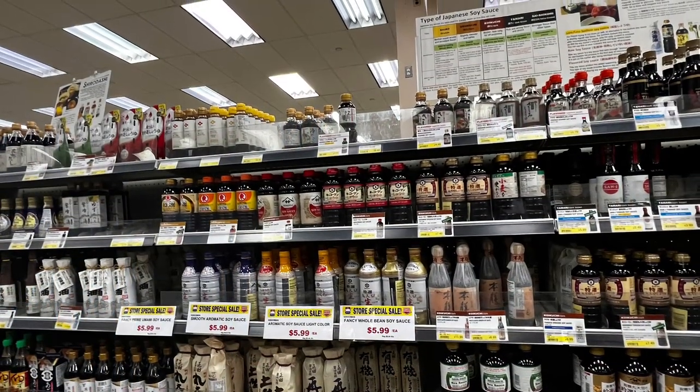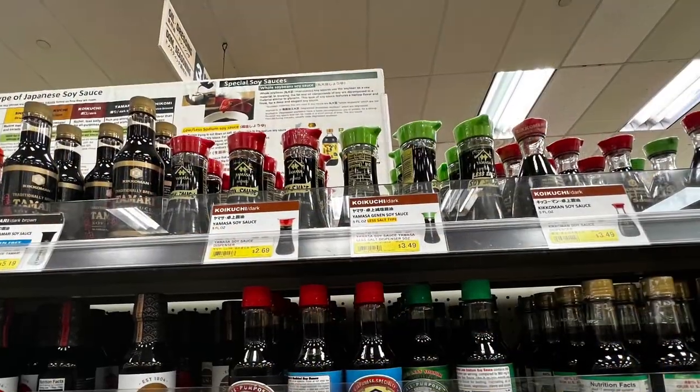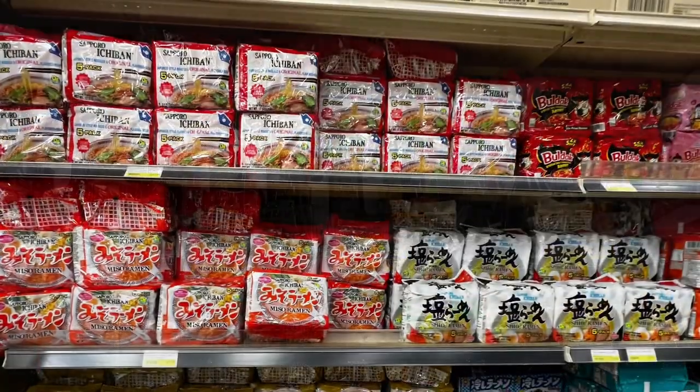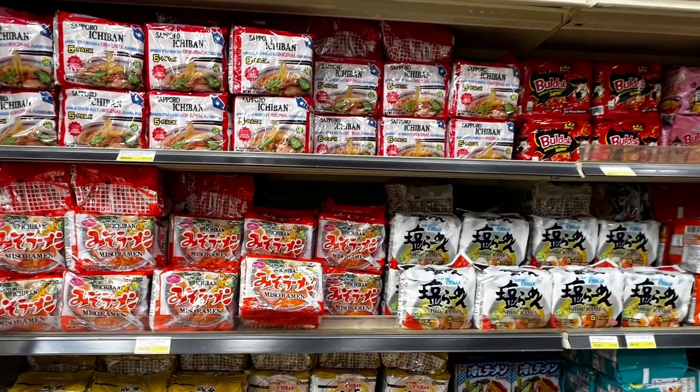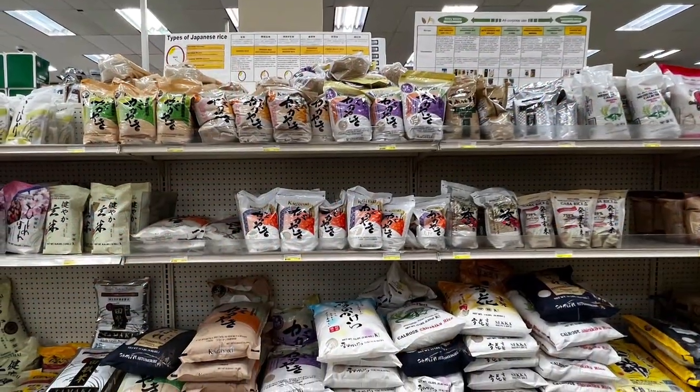After that, we continued to shop, and again, there were a lot of sauces, different rice bags. There were a lot of different things that you can get that I found were very unique and something you can only get from coming there. So I found that pretty special.